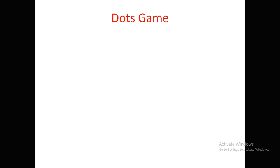This is called Dots game. First, we need to put some dots like this. That is up to you, number of rows, number of columns, according to your wish, according to your patience. Actually, I have taken only 5 columns and 6 rows, and there are 2 players in my example.